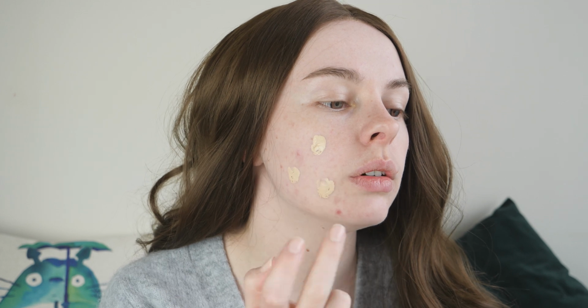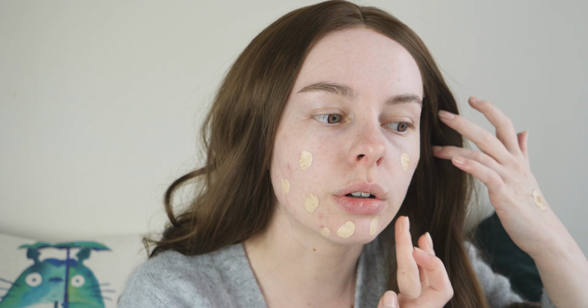And then the way that I apply foundation with my fingers, I dot it around like so, so then we can get as even an amount of coverage as possible.